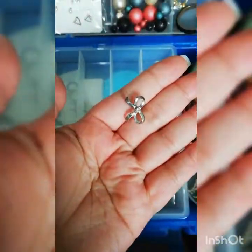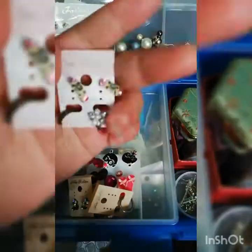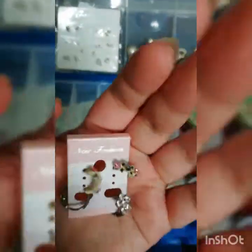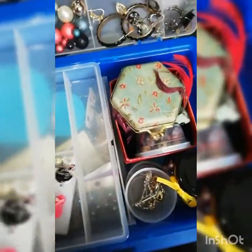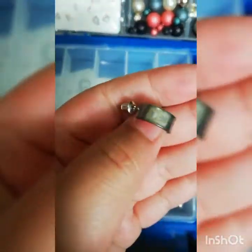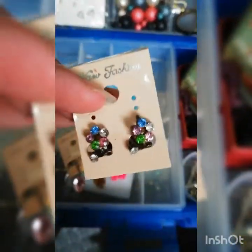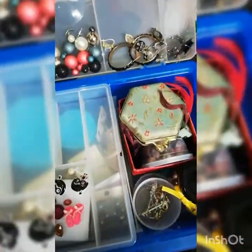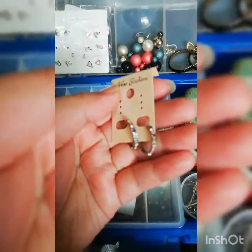Another ribbon earrings, but I don't know where the pair is. Another loop earrings. Another loop earrings, but where's the pair? Here's the design. Oops. Another loop earrings with flower design and colorful stones. Another loop earrings with colorful stones. Here.